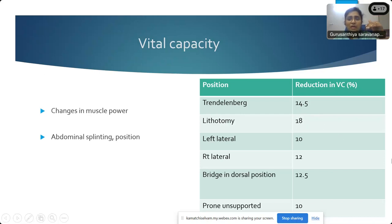But if the patient already has a respiratory compromise, say COPD or a restrictive lung disease, in such patients we may land in trouble when you give a deep lithotomy as well as a Trendelenburg position. Even in prone position, the vital capacity is decreased by around 10%.